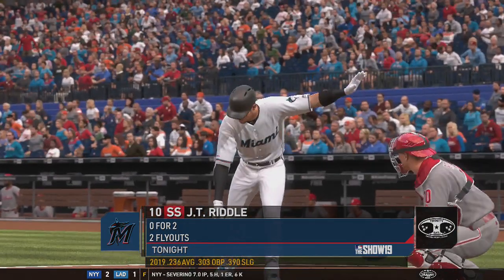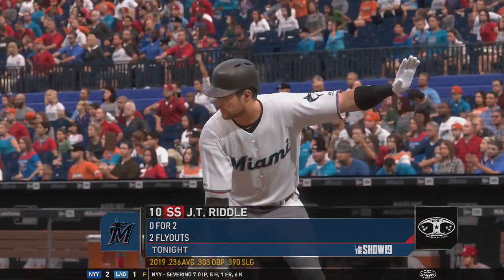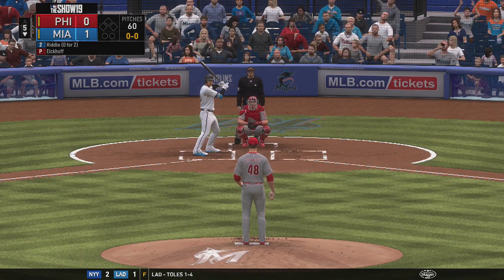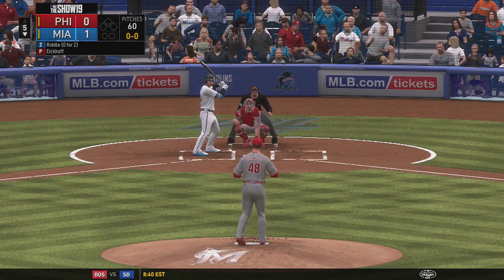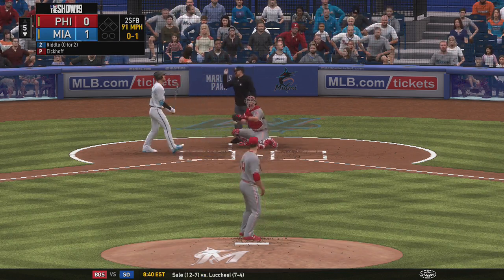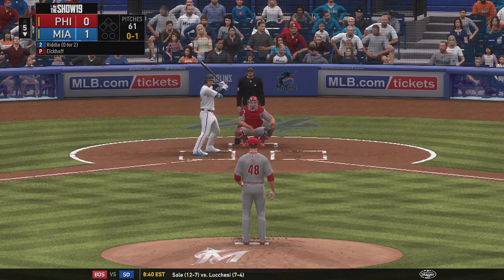Ready once again, JT Riddle. It was a flyout for him in his last trip. Not shortstop, JT Riddle. First delivery to him on the way. Watches a fastball right there for strike 1.